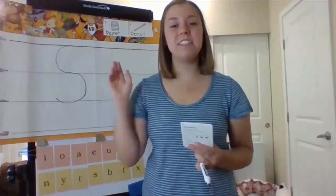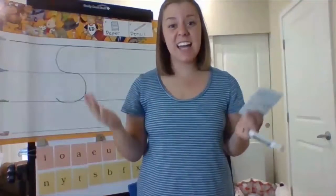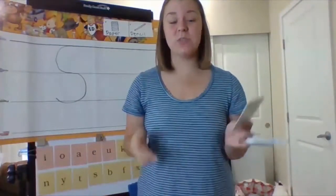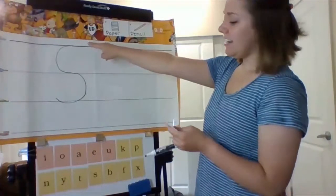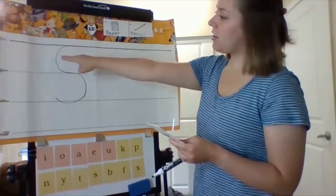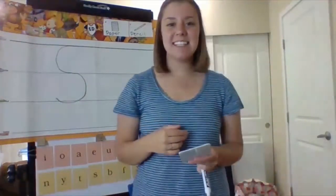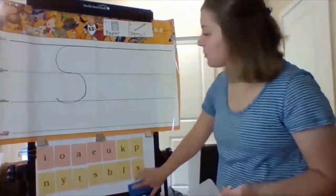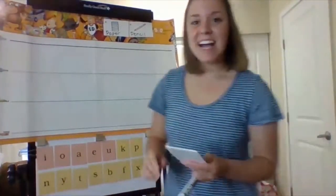Okay, awesome job, my friends. You're going to take your super straight arms. Remember, we don't want any T-Rex arms today because then it's hard to tell which lines we're pointing to. So we want big arms with big motions so it can help stick in our brains. So point to the skyline, trace back and curve into the plane line, and curve back to the grass line. S, snake. Great job, my friends. We're going to erase our letter S and move right along to our next letter, which is going to be C, cat, K.